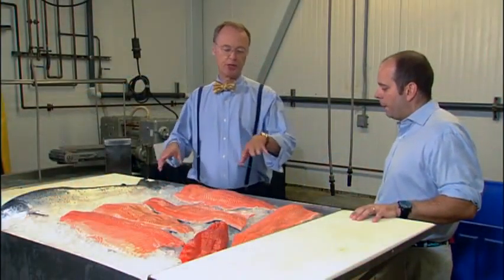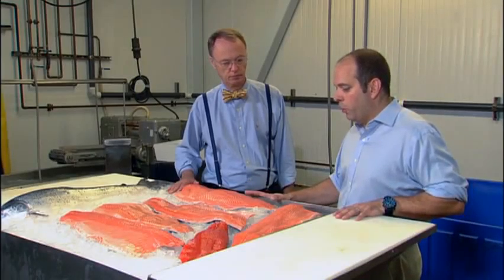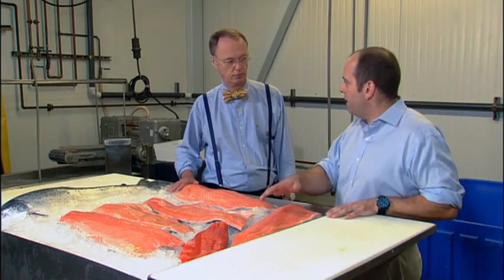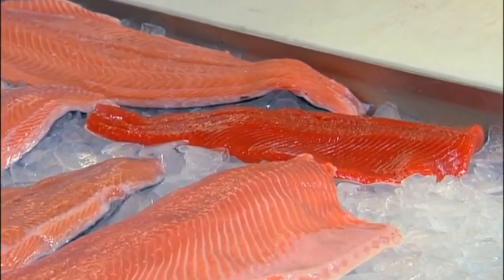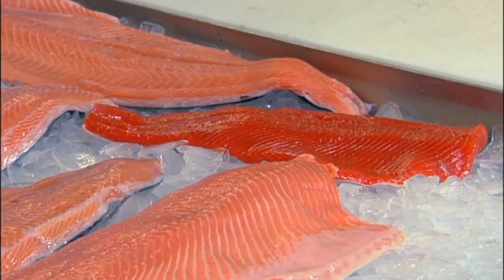So very simply, just compare wild salmon to farm raised. In farm-raised, you have a higher fat content, so a little bit more flavor and more moisture. In the wild, it has a different texture, different taste. Also, wild, I don't know where it's been. It has a higher chance for higher levels of PCBs and mercury than the controlled environments of farm-raised salmon.